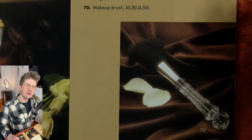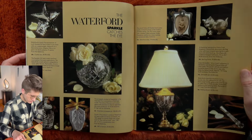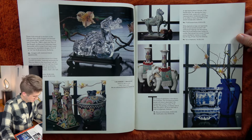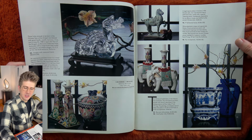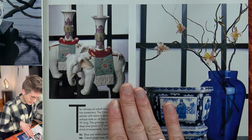But it's heavy. I wonder what that'd be like to use. A heavy glass makeup brush like that. Onward. We're doing some Chinese-inspired interior decor pieces, elephant candle holders.